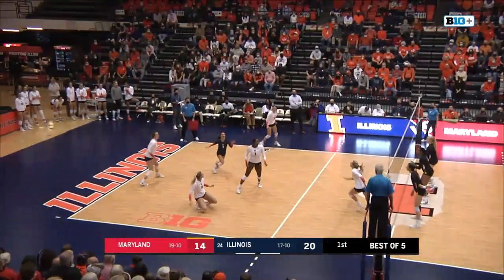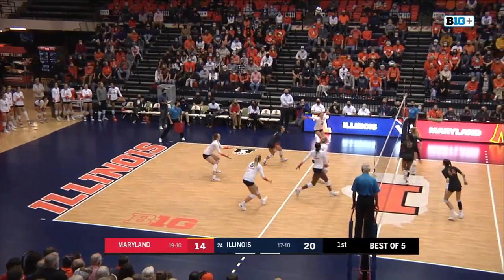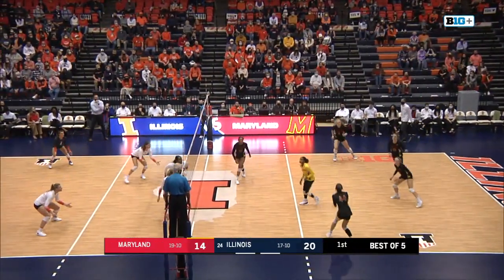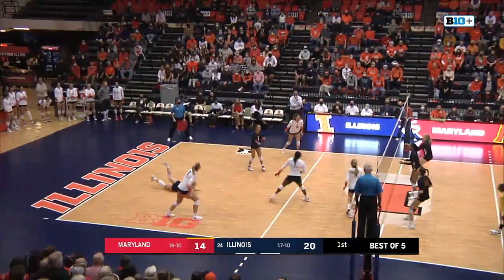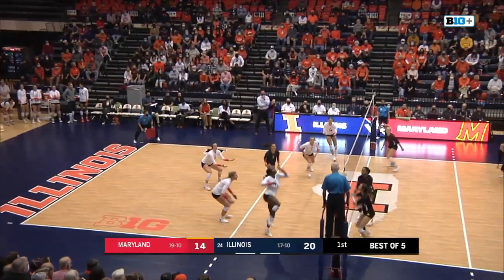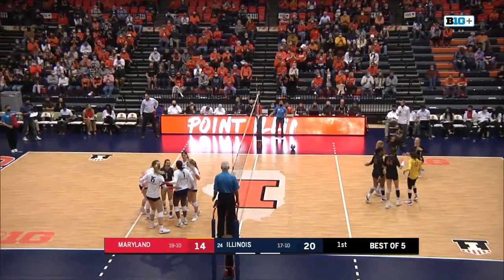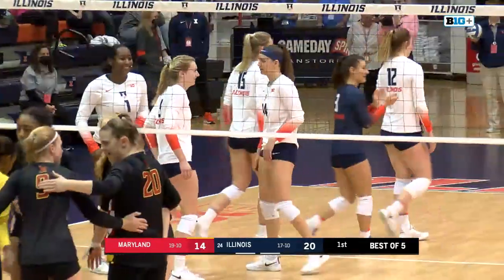Porica. Cooper bump sets for Nunji again. This time a soft roll. And Sire from the back row for Maryland. Flop there by Terry. Slide for Collins and pounds it off. Porica. And a point for the Illini.